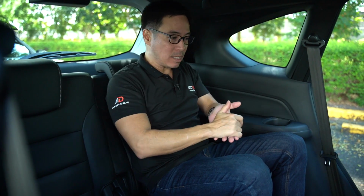The leather seats are available for the VX and the V. Then everybody else, like the S and the manual transmission, get cloth seats. But these leather seats, they're obviously not premium leather, but they still feel very good, as Honda actually does have pretty good leather inside their automobiles.